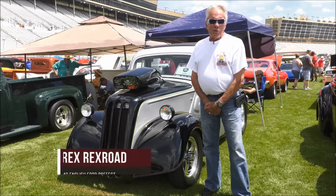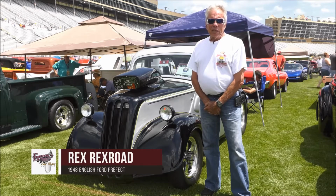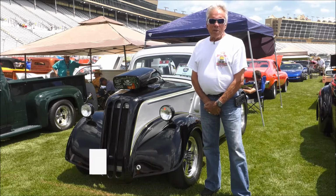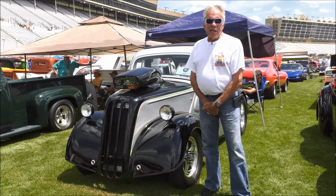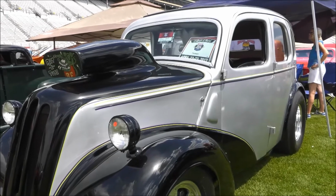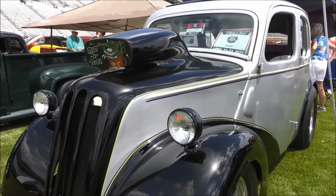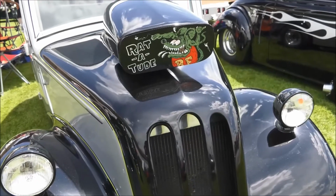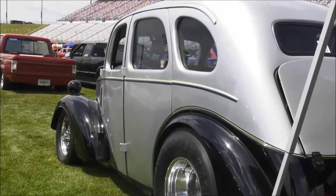I got this car in a trade 22 years ago, and it's on its 5th motor. It's probably got more miles than I want to think about. And it was originally a London taxi cab. I think they must haul Santa's elves in it because it's not very big. But it's a 4-door version of, like I said, an English Ford. It has a 572 cubic inch Chevrolet motor with a Powerglide transmission.